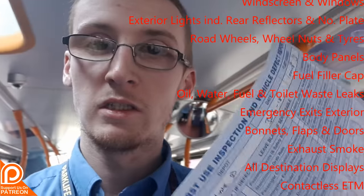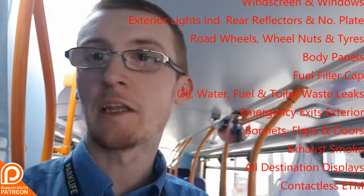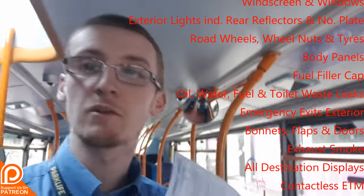So, that is what the first use driver has to go through when setting the bus up for the first time. This is whether it's in the afternoon, night. If there's no card on it, you're the first use driver, so you have to do the full checks.